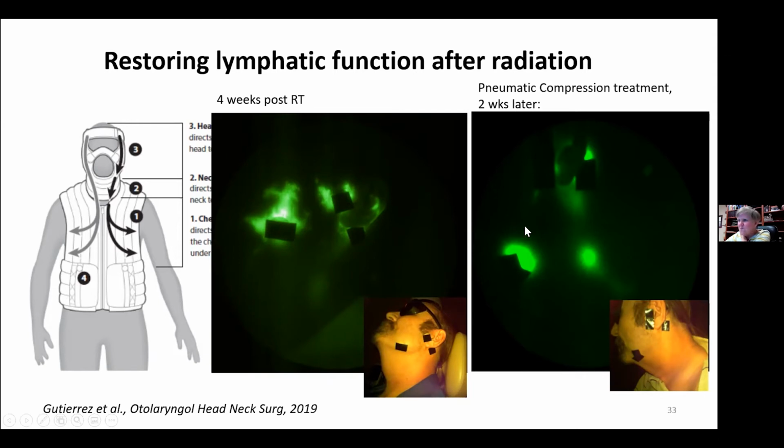So the question is, this is one case. Would this help in breast cancer? Would this help in other cancers? And would this resolve on its own? These are questions that we don't quite know.